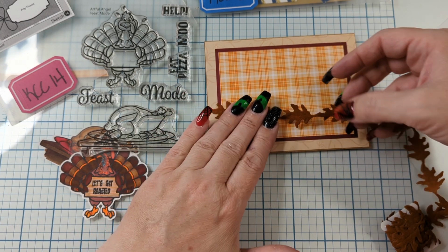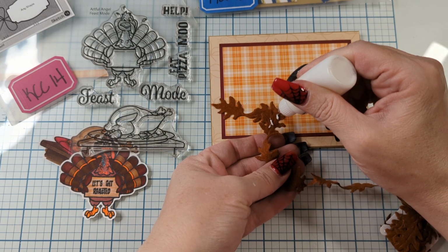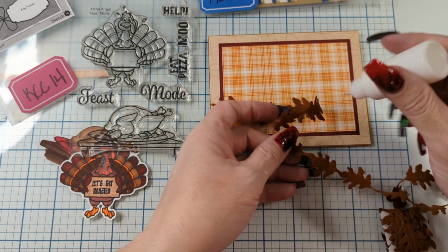Okay, we're gonna wiggle this on here. We're gonna get this on here. I don't know. I think I might have just glued the wrong side on that one, but that's okay. We'll get it. We'll get it on there.